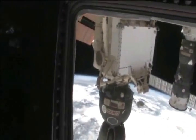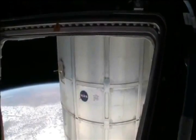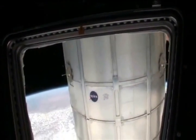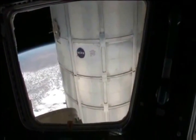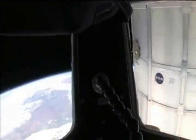But we're going, you can look all the way back to the back of the spacecraft, which is where the Russian segment is, and then you could look all the way forward to the front of the spacecraft, where the Japanese laboratory, the European laboratory, and the American laboratory are.